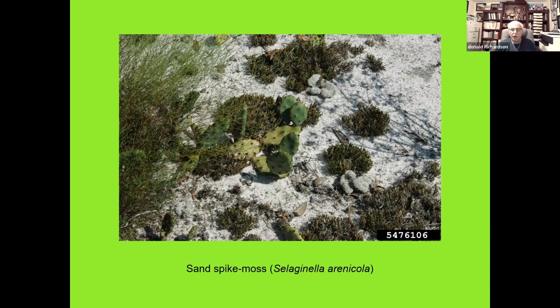I showed this slide because cactus is typical in many, many scrubs, all different kinds. But next to the cactus, you can see sandspike moss, Selaginella, another good indicator species along with lichens. So when you start seeing Selaginella, you know you're getting into an area that has low disturbance.